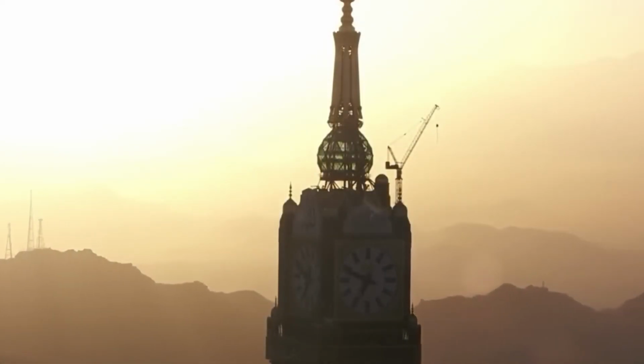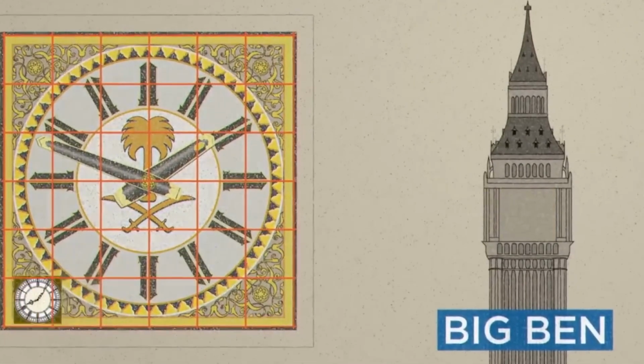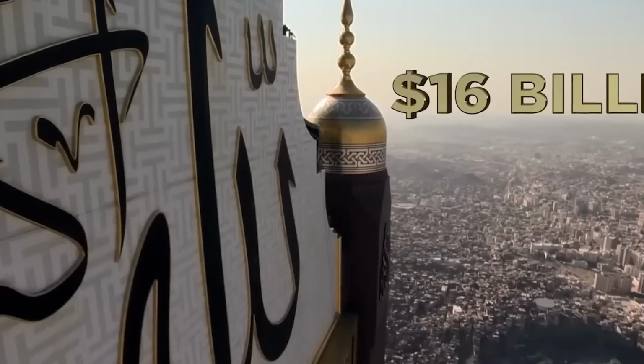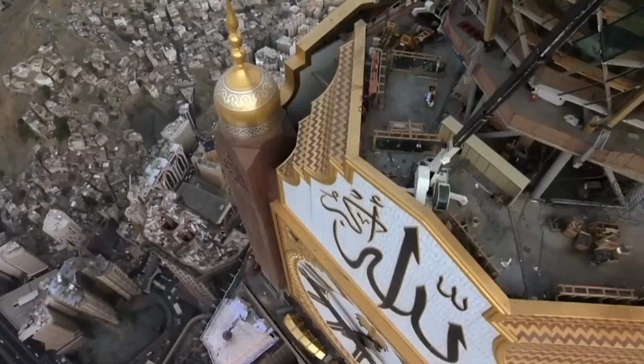Now imagine the pressure of working on one of the holiest sites on earth, where every mistake isn't just technical, it's almost spiritual. The clock tower was built just a few steps from the Grand Mosque of Mecca, the absolute center of Islamic faith. The challenge wasn't just logistical, it was deeply symbolic.